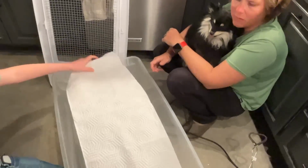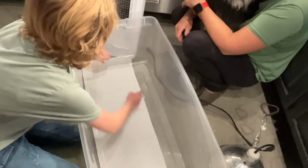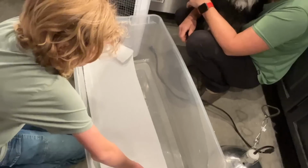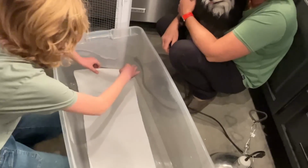So before we put the chicks in there, before we put the food and water in there, we're gonna line it with paper towels. And that'll absorb any moisture and keep everybody good and dry and easy to clean up too.